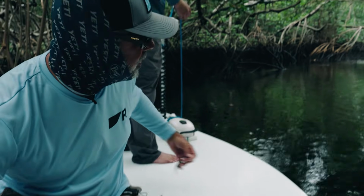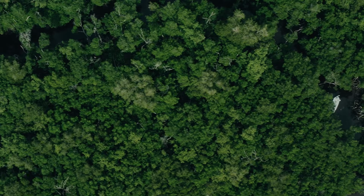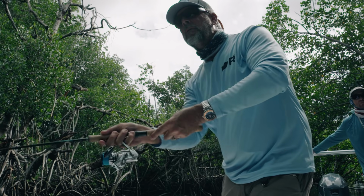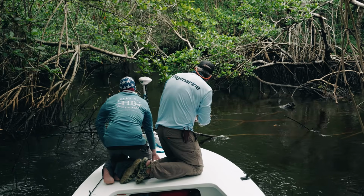All right, let me see if I can do it with this short rod. Oh, we're playing with fire here, guys. I can tell you that. This is gonna be a little 8-pound rod here. This is either gonna be really good or really bad. One's rolled in the corner up there. Should be coming towards us.